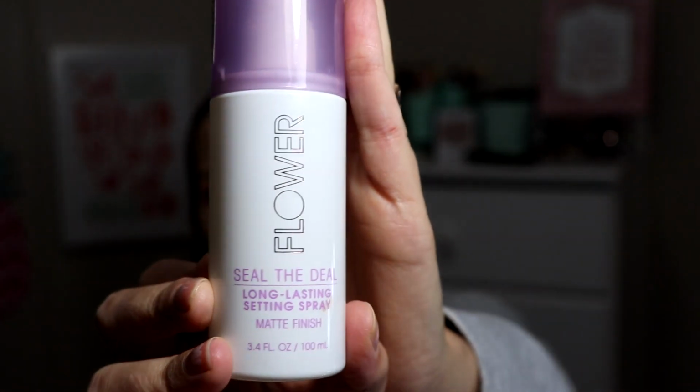Next is the Flower Beauty Seal the Deal Long Lasting Setting Spray. And this is in the matte finish. And once again, it gets so humid down here. So from time to time, I really do love a matte setting spray to help absorb that oil. And also I love, let me see if y'all can see, it just finely mists, like it doesn't drench your face. So I really love that about it. The hydrating one is the same.